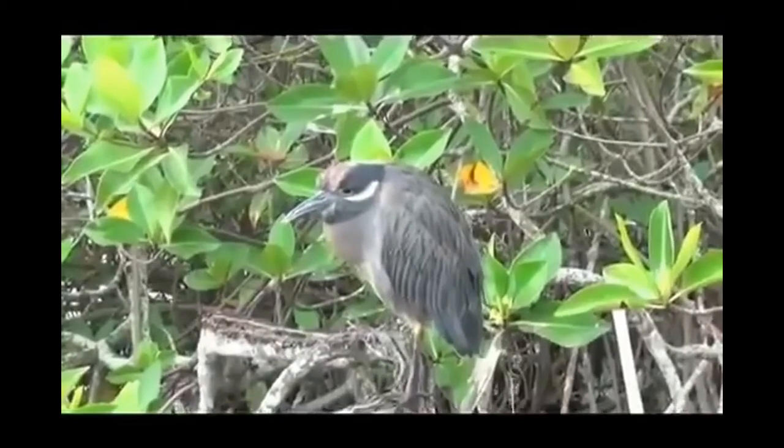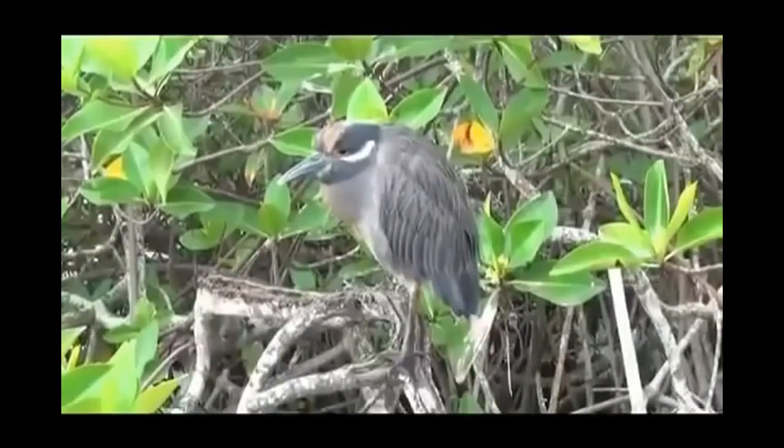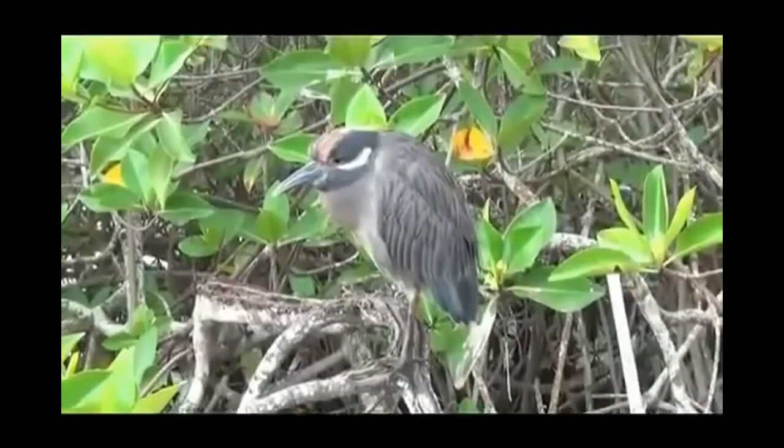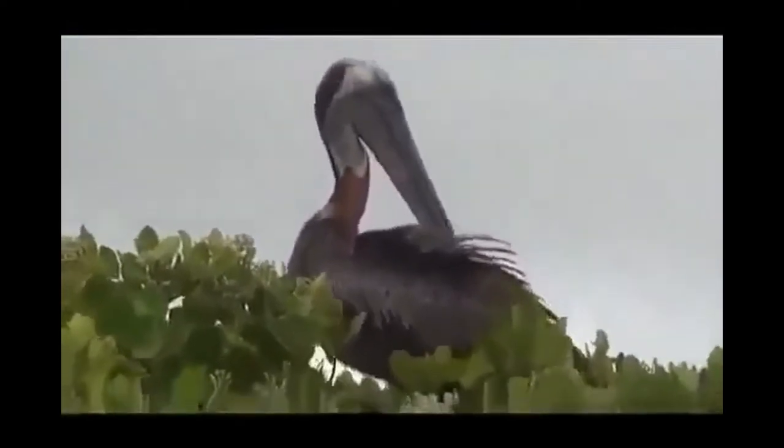Lava heron is just one member of the heron family that has made its home here. They feed off the plentiful supply of fish, just like the brown pelicans, one of which is just cleaning his plumage.